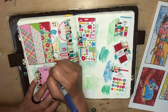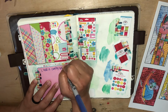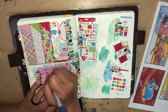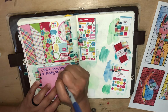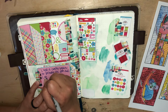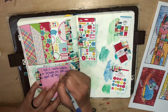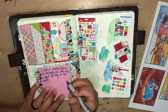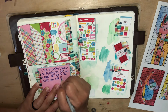I had a crafty session yesterday, Saturday. And I spent the afternoon on Saturday, the, what is it, 20th? And I spent all freaking day in my craft room. My husband was teasing me. He was like, do you ever stop working? But it was a fun time.